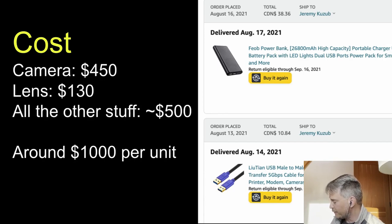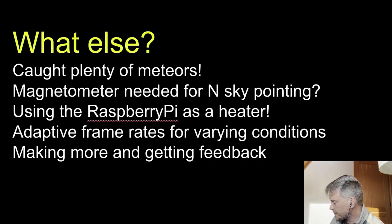It's remarkably good for this application, and the price is definitely an order of magnitude lower than I would have expected. And all the other stuff like batteries, the Raspberry Pi, sensors and things, I'd say that's around $500. And I targeted around $1,000 per unit Canadian, and I think I'm right about on there, so about $750 US.